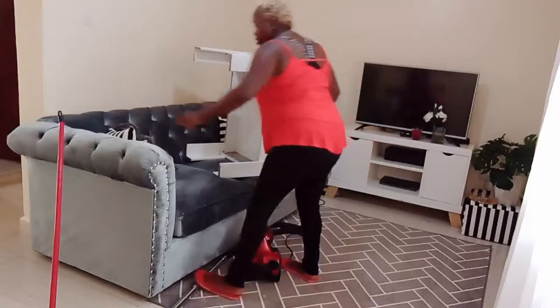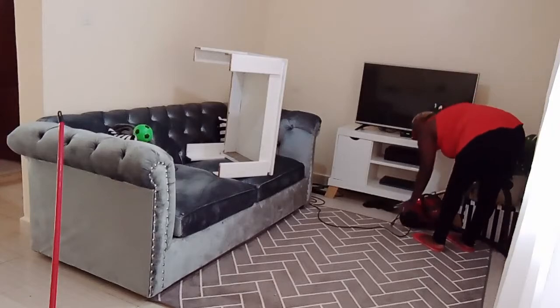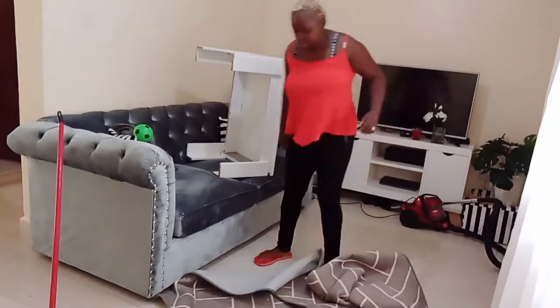So now that I have removed the carpet, I want to vacuum the floor with my vacuum cleaner. So I just go in as fast as possible. Then I also ensure that everything is okay before going in with a mop.